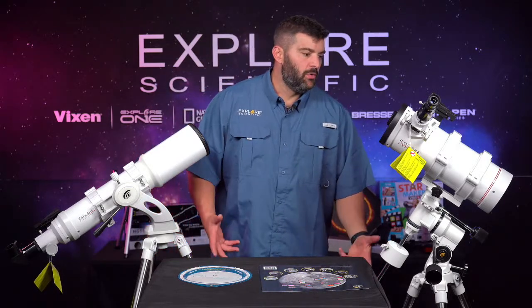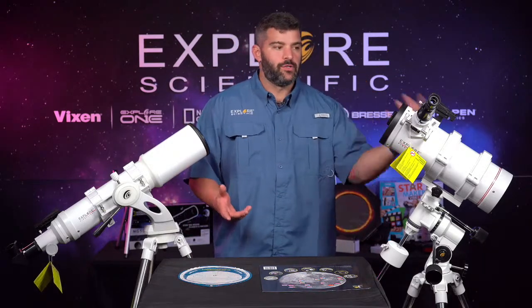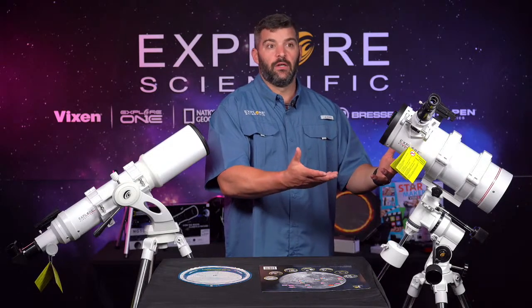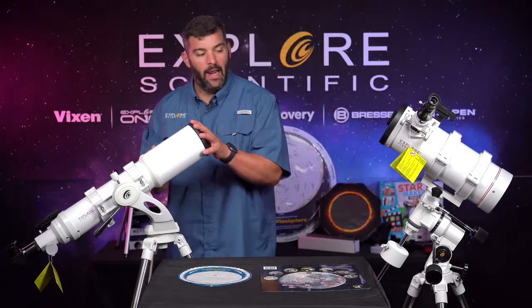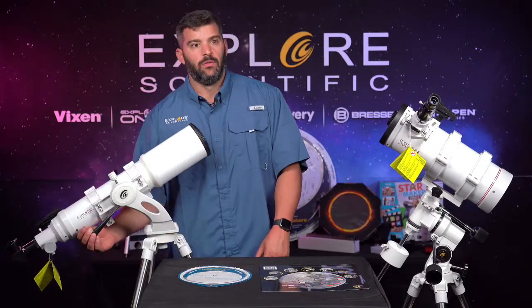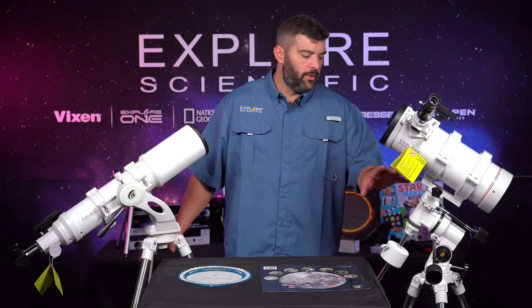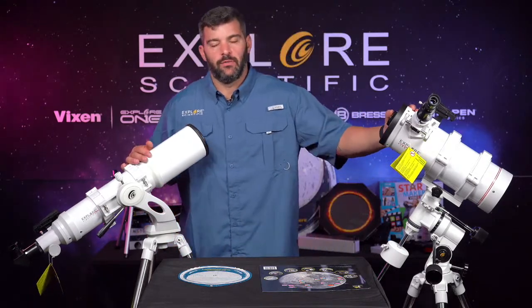But for beginners, we all got to start from somewhere. You either start with a Newtonian style telescope versus a refractor, and then a German equatorial mount versus just a normal pan handle mount. Both are great things about the Explorer Scientific First Light series.